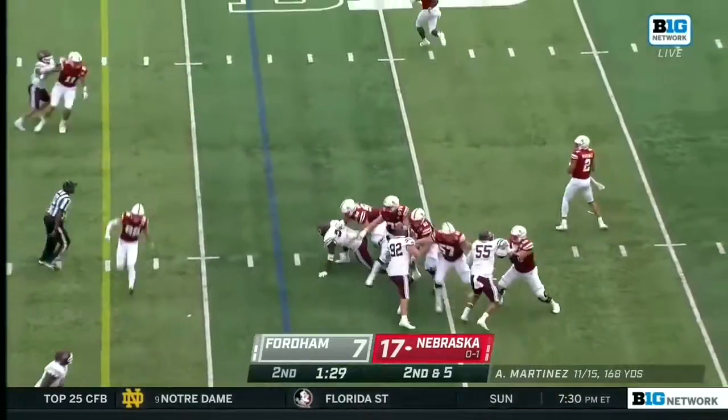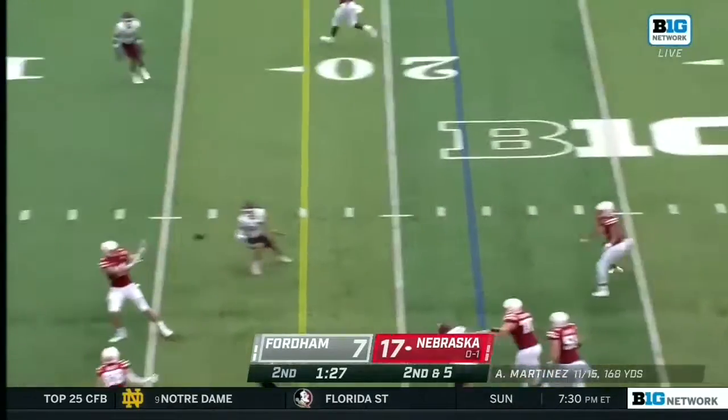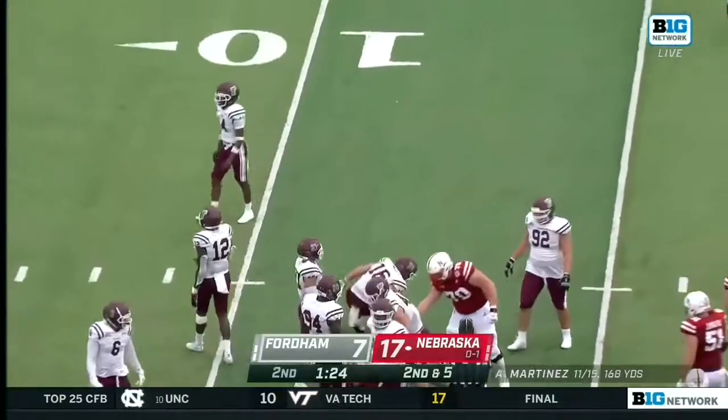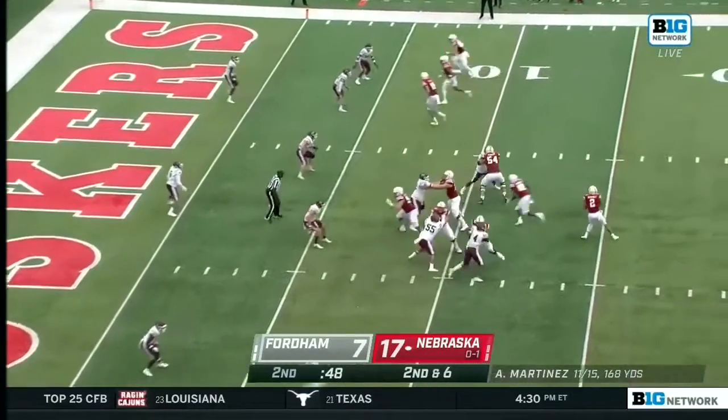There was no doubt in my mind. All day, Martinez, will he run or throw? He'll throw. And Austin Allen is the recipient of the throw. You and I looked at it. There was a lot of mistakes.